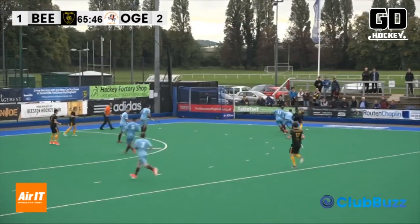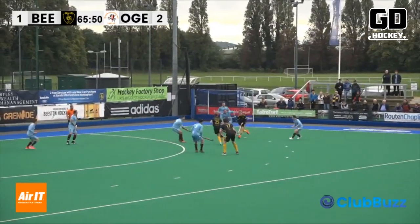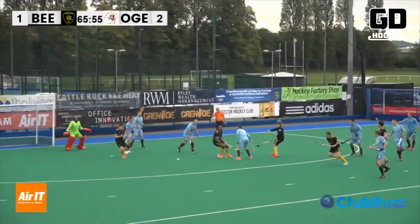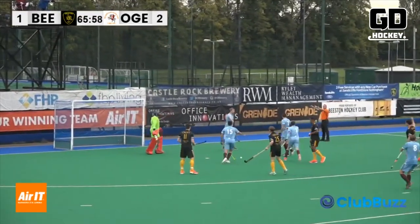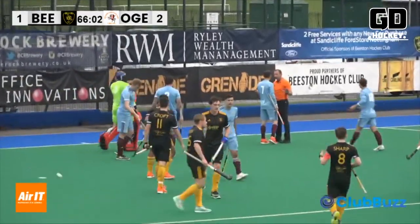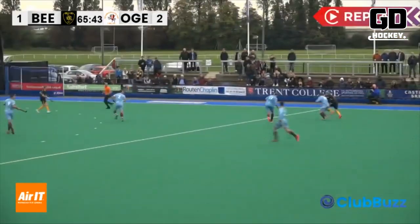Oh, nice 3D skills, getting closer and closer to the circle. That's surely a corner. That's just what they need at this phase of the game. Rapid counter-attack. Good skills to get out of the tight area on the right-hand side from Jonas Holtmans there.